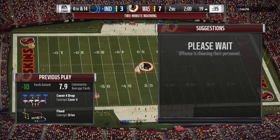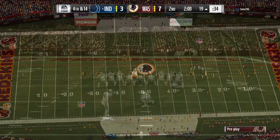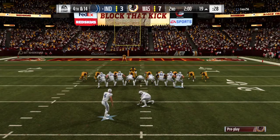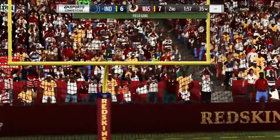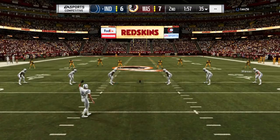Two minutes to play here in the first half. Back to FedEx Field following this short break. And for the second time tonight, this field goal unit comes out here. It'll be from the right hash, and it'll be a 36-yarder. And Vinatieri's kick is good. And they'll get it back within a point at 7-6.